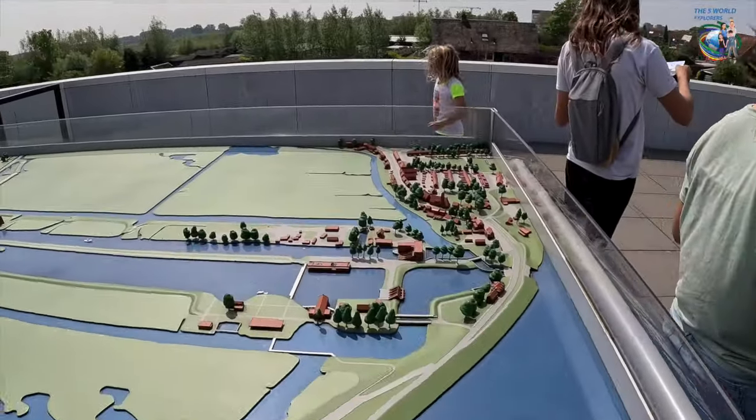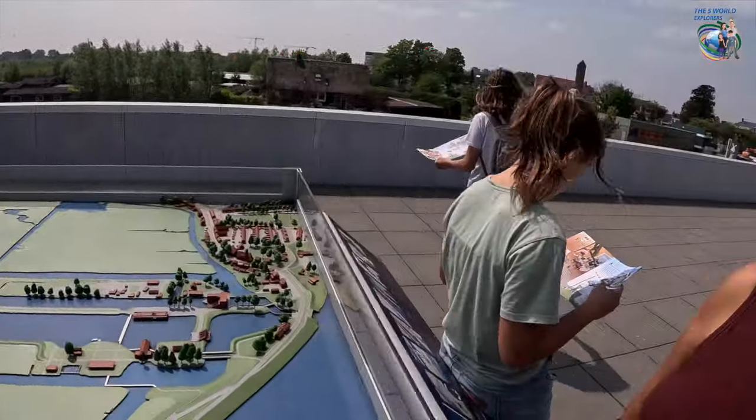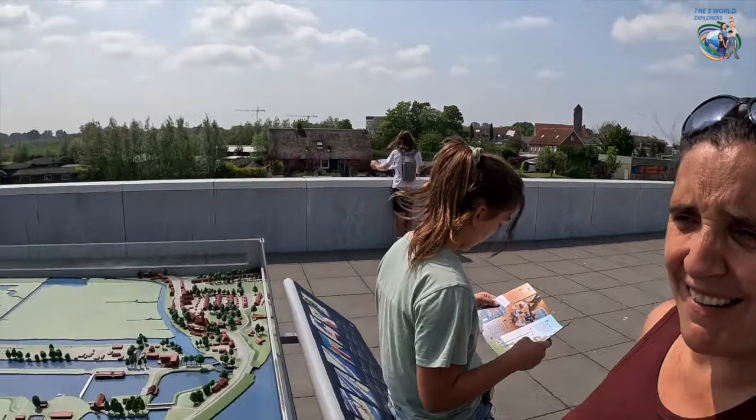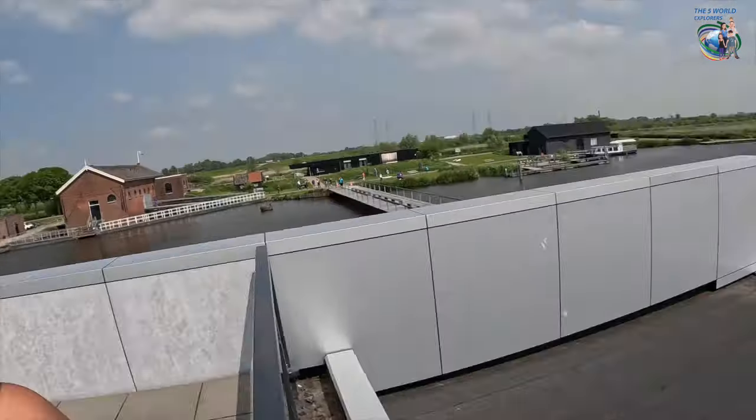Hi guys, welcome to a lot of windmills here in the Netherlands. We are in Kinderdijk. Oh, I pronounce it terribly. There are 19 windmills all along this canal. This is a UNESCO site. You can visit two windmills. They left it like this so they can show how they were living at that time.